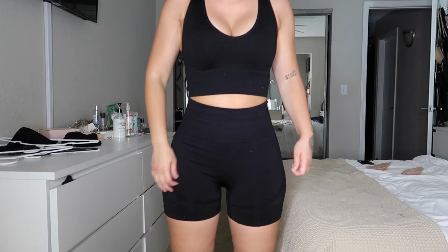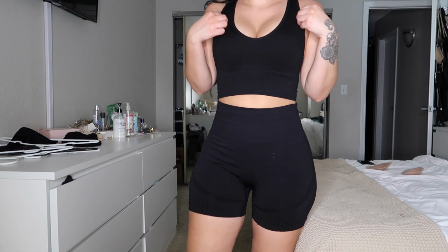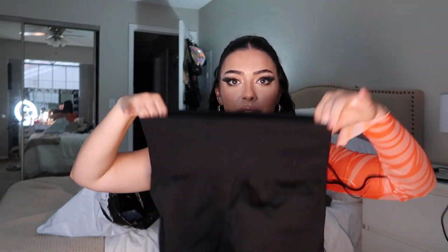So, and Shein has my favorite workout shorts. I've tried other workout shorts and they're either like too long or too short, but these ones are always perfect, so I'm obsessed. So they're just black workout shorts. They're super inexpensive and they're like a good material, which I love. So they're like $3 and they're great material. And then these ones have the scrunch butt. So yeah, they're super cute.